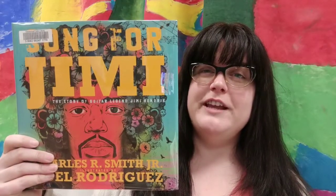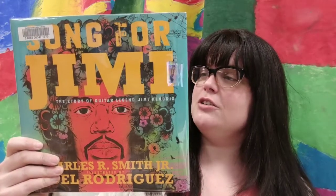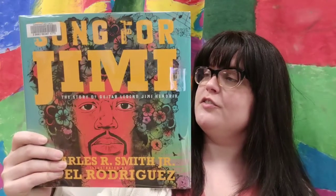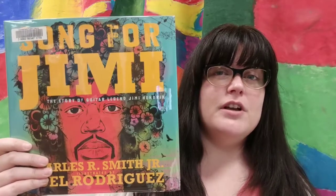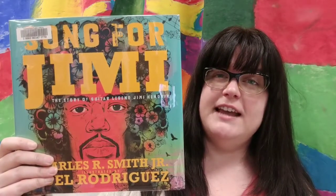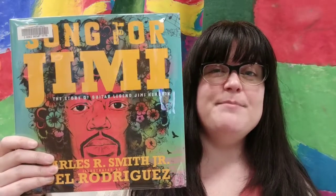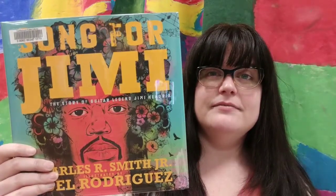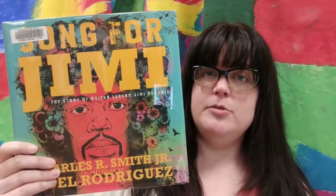Another picture book biography I'm showcasing today is A Song for Jimi, the story of guitar legend Jimi Hendrix by Charles R. Smith Jr. and Adele Rodriguez. The book covers Jimi's life from his childhood in Seattle to the festival that catapulted the Jimi Hendrix Experience to fame in 1967. It also includes a timeline at the back of the book to flesh out the rest of the details of Jimi's life.